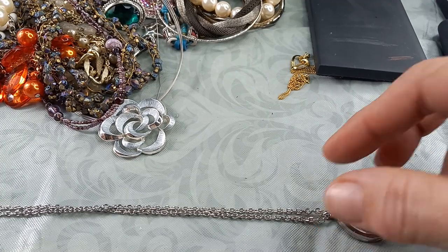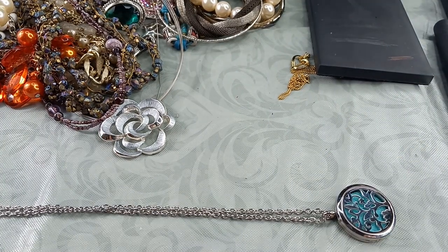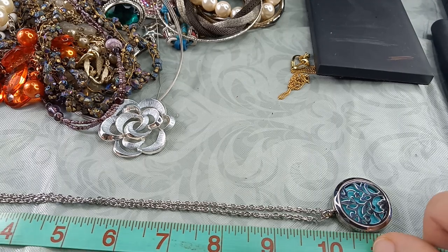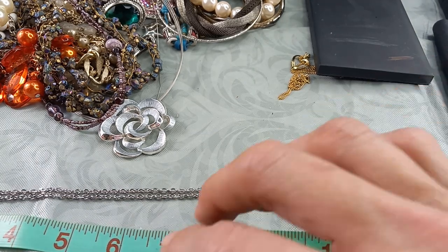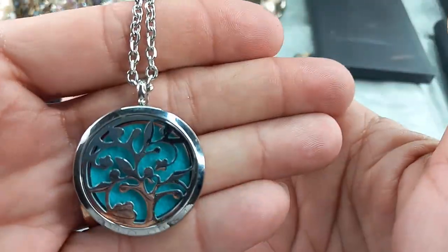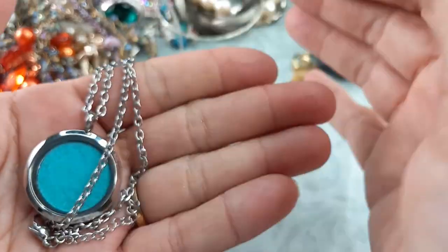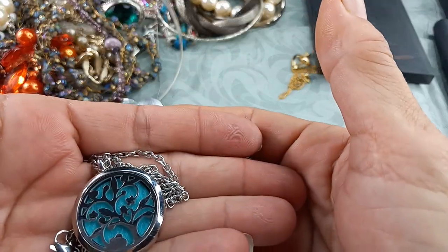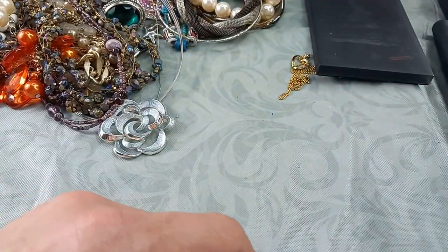Spring is coming. All right, let's see. She measures in at a 10-inch wearable. There is an extender of about 1½ inches. That is a beautiful piece. I like that. Let's do that one for 5. All right.